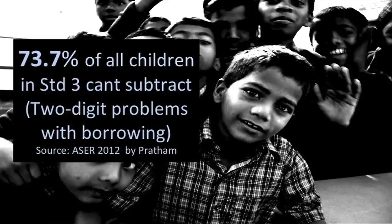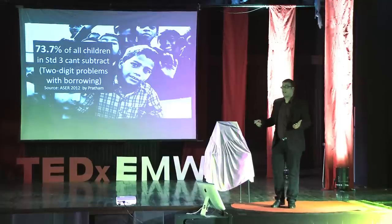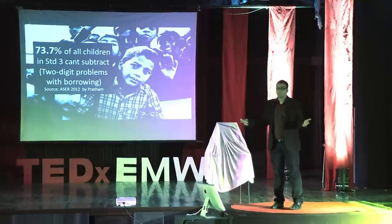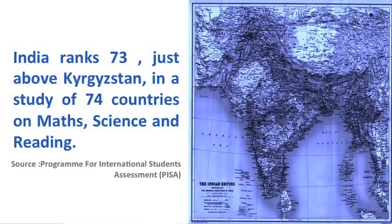73.7% of children in standard 3 cannot subtract. Again, India. Think about which country we are living in and the wide diversity of challenges. People in the city can do maths, people outside cannot. You have schools, but you do not have maths teachers. Again, in India, India ranks 73 out of 74 countries in a study of math, science, and reading. India ranks way below.